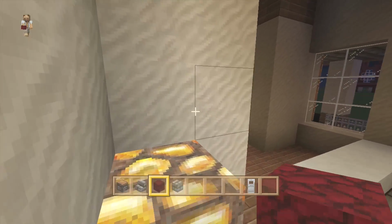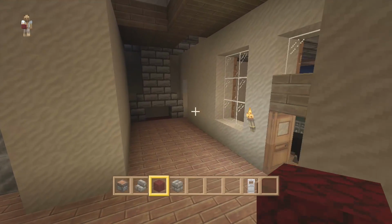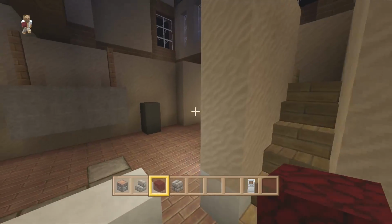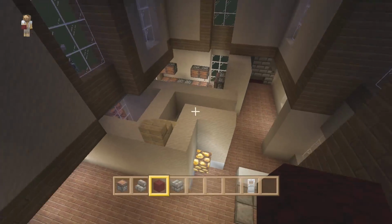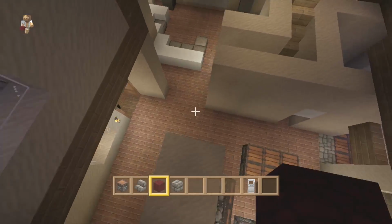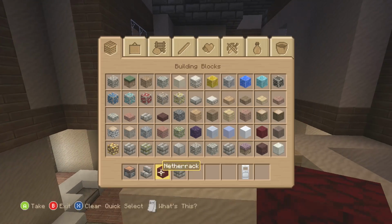Let's see. What else could we do? So, we want to start working on the upstairs. And so, basically, the downstairs is basically done for the most part. I'm trying to make this as few episodes as possible. I really don't like my houses being more than 4 parts most of the time.